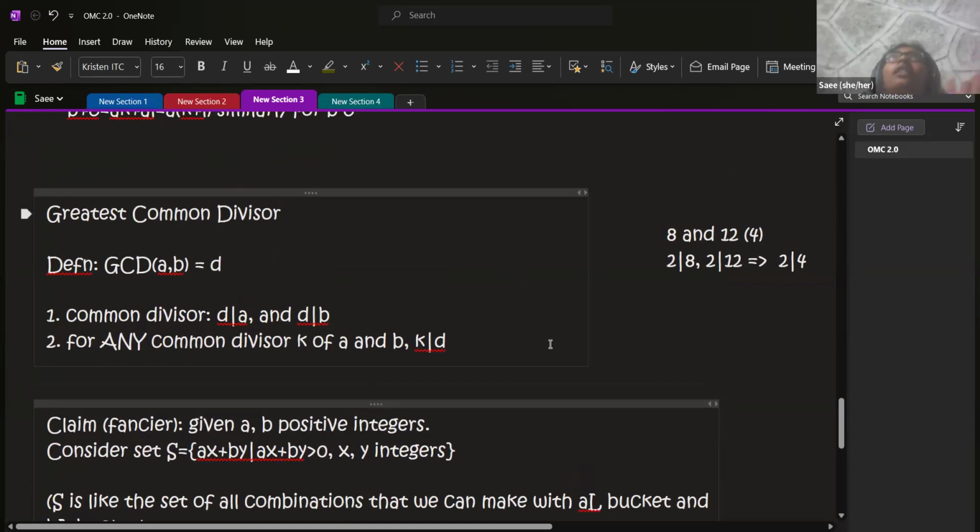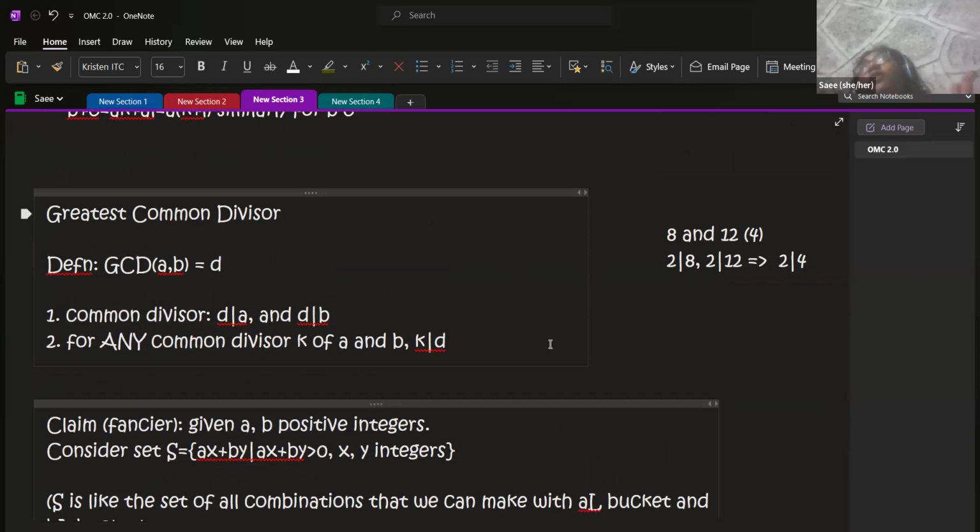And okay, let's say somehow we show that it exists. How do you know it's unique? Because I'm saying the GCD. How do you know there aren't two of them? How do you know there aren't three of them? If there are two GCDs X and Y, by property 2 we get that X divides Y and Y also divides X. So hence we have that X is equal to Y. Okay, that's not necessarily true.